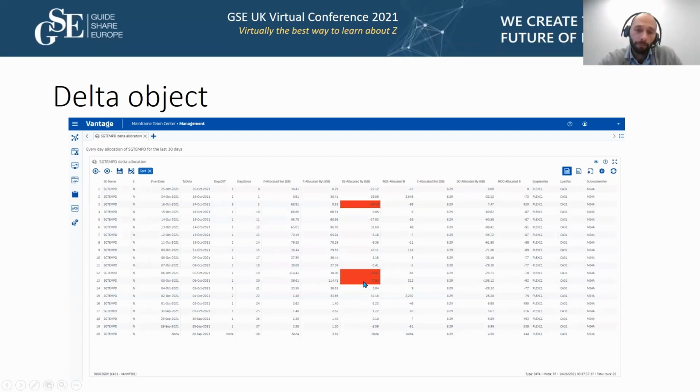Now, here the variation is higher than 50 gigabytes per day, from the previous day to today. So from the 5th of October to the 6th of October, 77 gigabytes were allocated. The next day, 6th of October to 7th of October, those 76 gigabytes were deallocated. Something happened there, so I can go ahead and investigate, but I can also imagine this could be a special processing at the beginning of the month. Although I can't say it from this view, it's a good starting point.